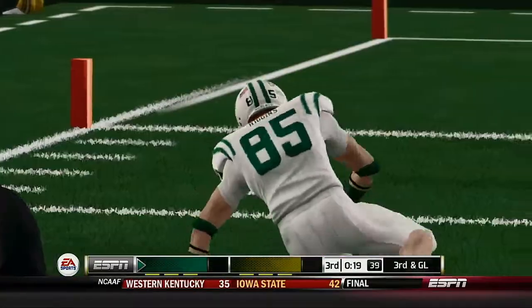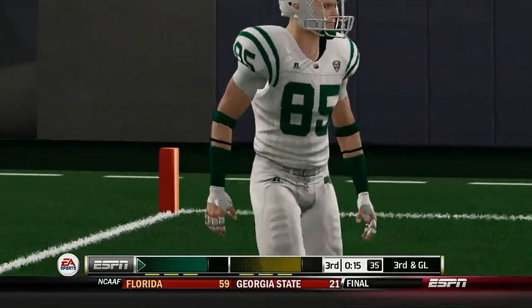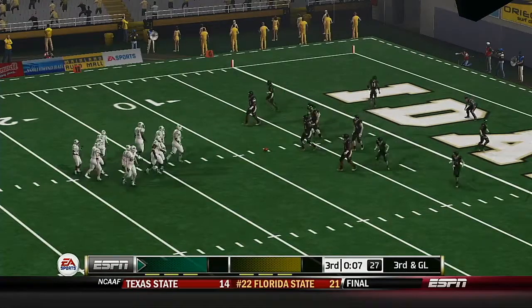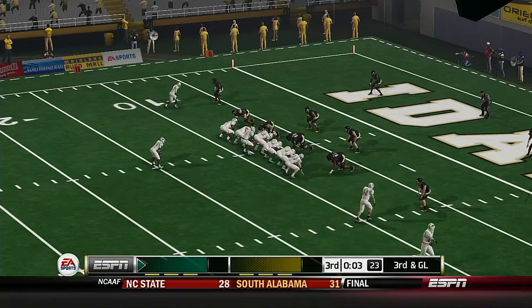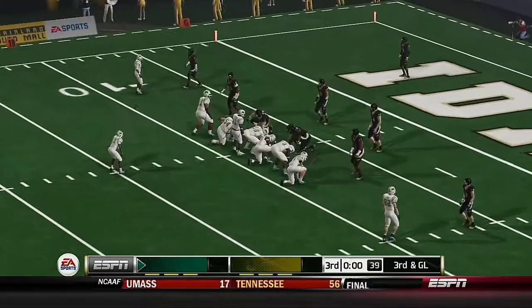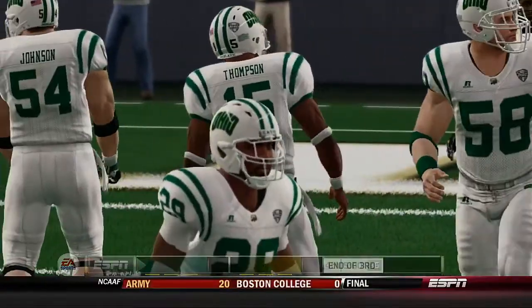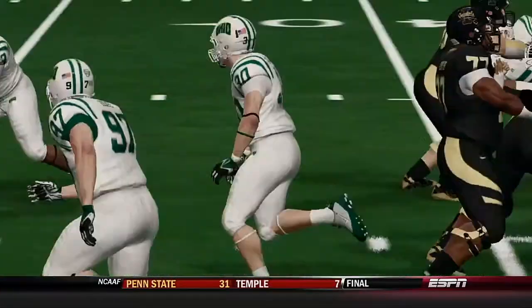He's taken down at the 8-yard line. Still 8 yards away. Now it's 3rd and goal. Third down and one to go. The Vandals with a touchdown lead.